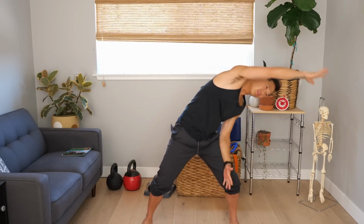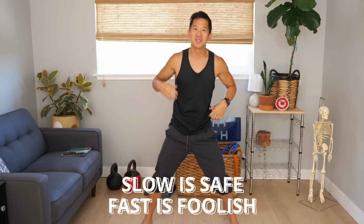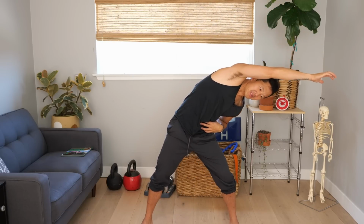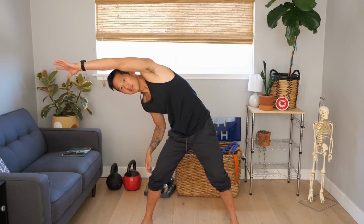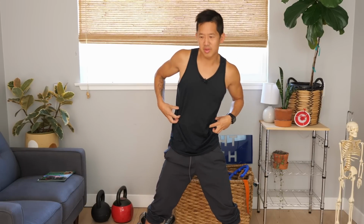Don't be like, oh, I see Matt doing this, so I'm going to go super hard and super fast. Please remember that slow is safe and fast is foolish. So just pay attention to your body. Go slow. Gradually find the positions that feel like, oh yeah, that is good for me. So do these side bends 5 times to each direction at a minimum. If you want to do more, feel free. Just don't get super crampy or super fatigued doing these. You're just trying to open these things up.